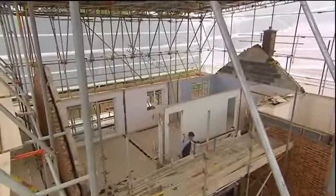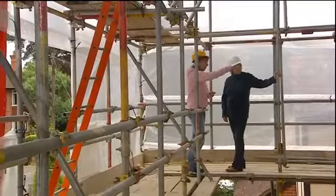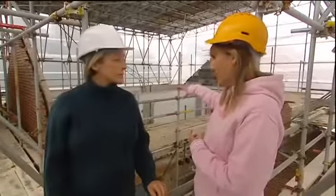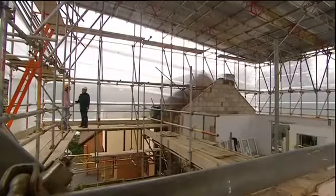So what I've decided is to have the whole of this side as the master bedroom suite. So you've got the bedroom at the back there, so you've got the view, a dressing room in the middle, and then you come into the bathroom. So you're going to end up with 5 bedrooms and 3 bathrooms? Yes. I think that's a really good layout.